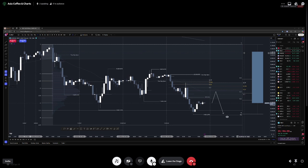Yeah, where that 7005 level is like a sweep of the bodies. I wouldn't be surprised if it even goes that high. But I would love for the bodies to stay below 50. Like if we just wick into the area, it wouldn't surprise me. The alternative would be, we open low, take out PDL, and then come back to that to finish the day. Wherever the TGIF comes in. Should be interesting.